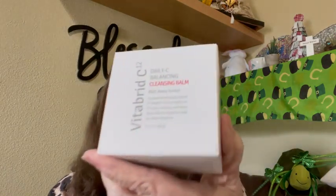Vitabird C12 Daily C Balancing Cleansing Balm. Melt Away Sorbet. I know I won't use this one, so we'll give this one away. Again, it's one of those things I should use, but I won't. I'm not going to open it because it's not open, but it's like a cleansing balm.